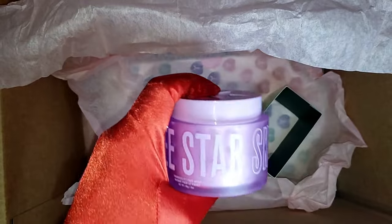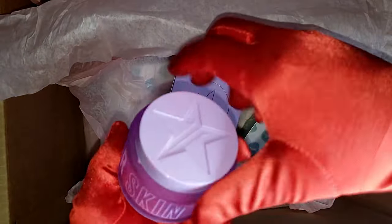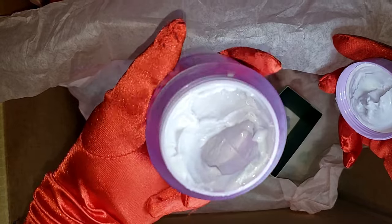Okay, so again guys, I just want to show you that I've been really using, so this is my original Tranquility face mask. And as you guys could see, I've been using them to hydrate my face. So here we go. I still have some left.